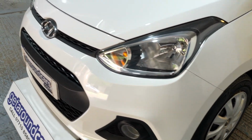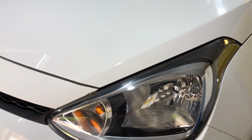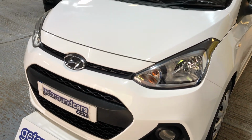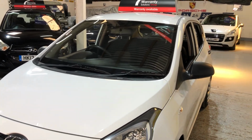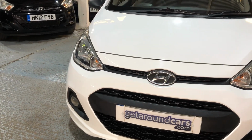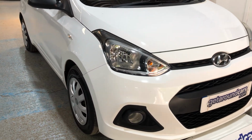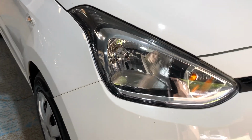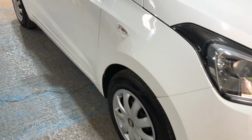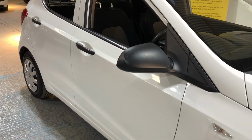Body-wise in the front, it's in great condition. Clear headlights, as you can see. Extra driving lights in the front as well. It's got tinted glass all round. We'll just walk around slowly. Like I say, those headlights are beautiful, crystal clear. The door mirrors are capped in black, which complements the white bodywork.